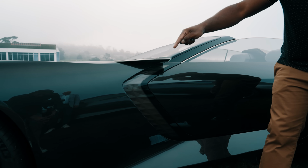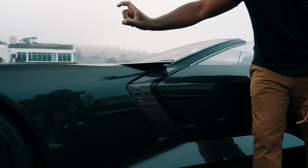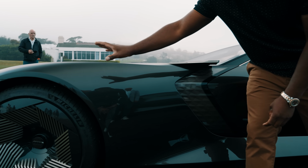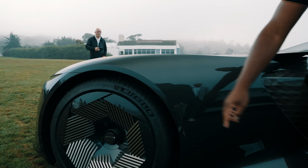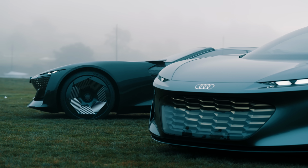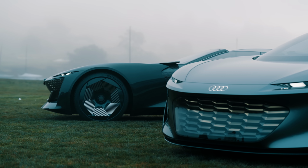And when it does that, the ride height also increases by 10 millimeters in order to give you a little bit more comfort as you drive along. You can see the wheel turning as it stretches. Very, very clever. The next thing I want to show you are these very impressive doors.